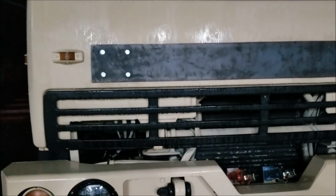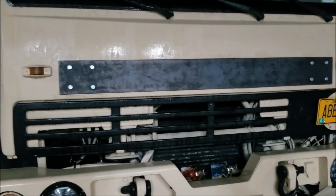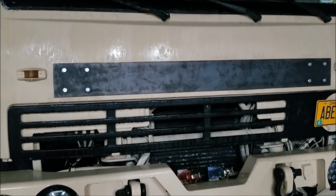Hard as hell to get nuts on the other side of bolts without somebody else around, but that's a good start. Let's see what other trouble I could get myself into.